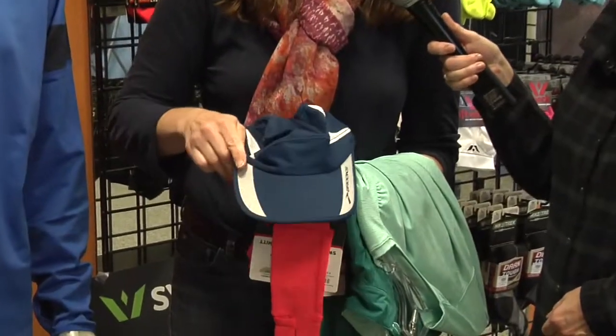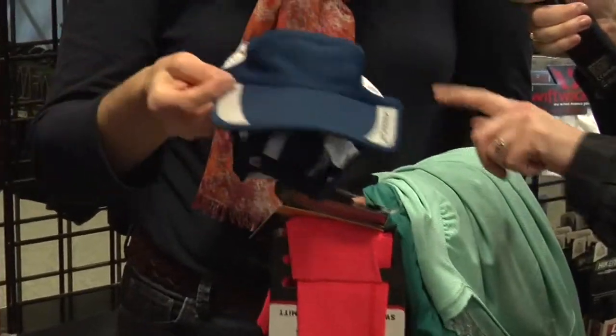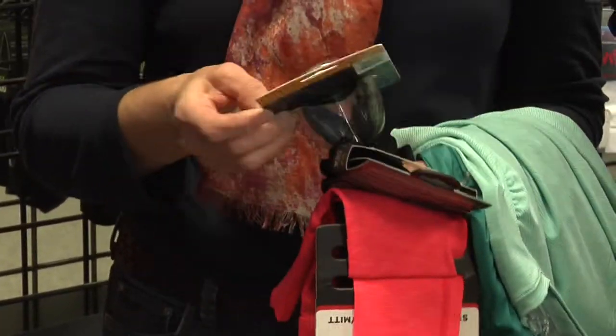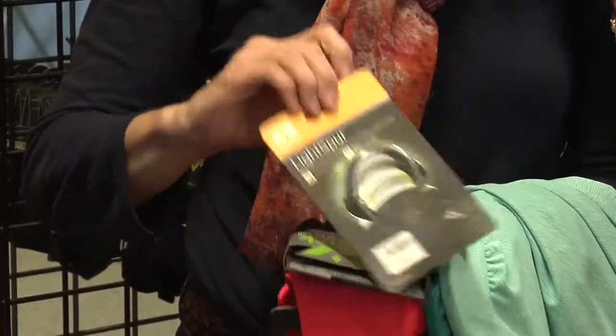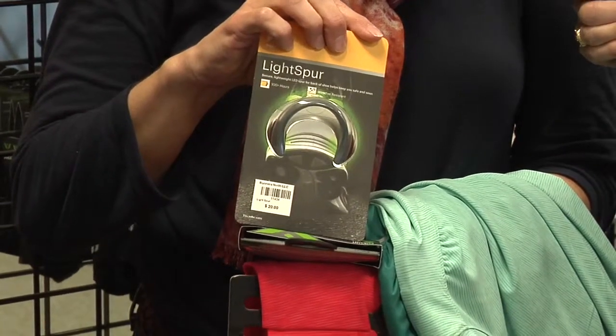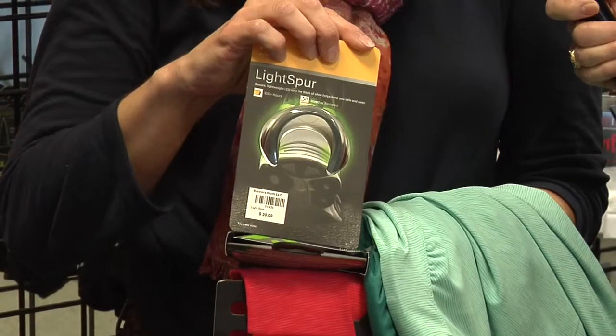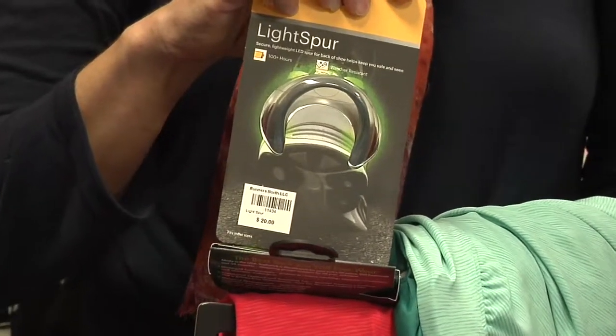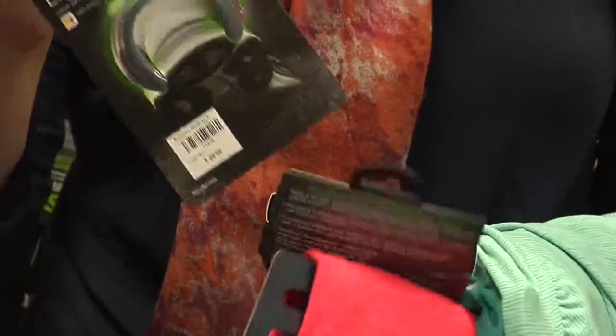Some of our hats have the reflective hits right here up on the visor, if you can see that. This is a light spur that you can literally put on the back of your shoe, and it becomes a light when you turn it on, and reflectivity. So you can be running Wellsville Canyon, and you will be seen with that.